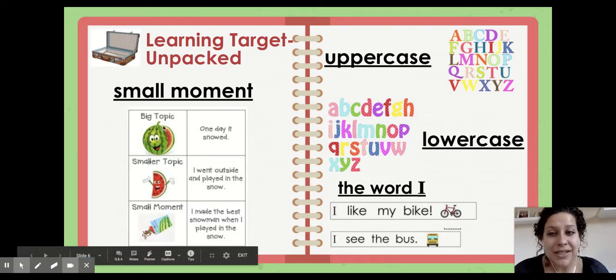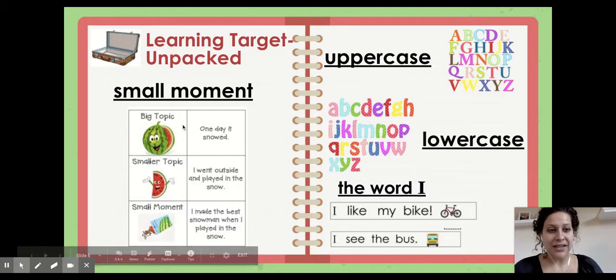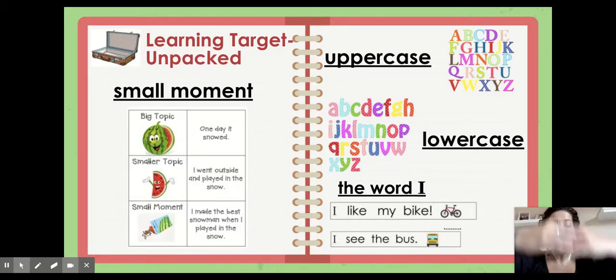When we write stories, we can think of a watermelon. So a watermelon is a big topic. Like one day it snowed. That's not a small moment. That's a whole topic. A smaller topic is a slice of that watermelon, a slice of that day. I went outside and played in the snow. That's smaller, but it's not quite small enough.